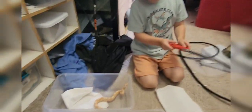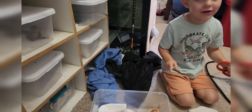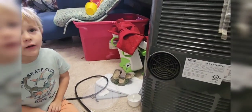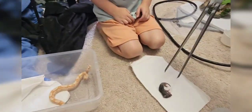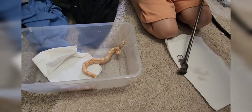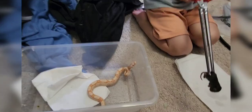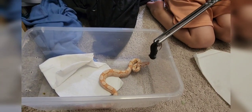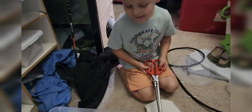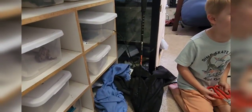Oh! I want to feed this dog. All right, we're going to feed another one. Do not put your fingers in there, bud. Can I feed this dog? Yep, I'm going to get you the mouse right now. Go ahead. Just put it right there at the lip of the tub. Right there, leave it. He dropped it and caught it. That was cool, right? Yeah, dropped it and he caught it. Hopefully I got that on video.